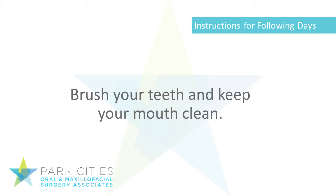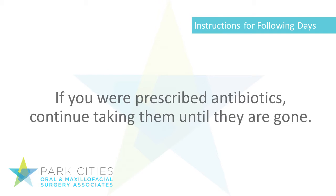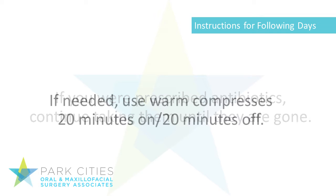Instructions for following days. Brush your teeth and keep your mouth clean. If you were prescribed a mouth rinse, use as directed. If you were prescribed antibiotics, continue taking them until they are gone. If needed, use warm compresses, 20 minutes on, 20 minutes off.